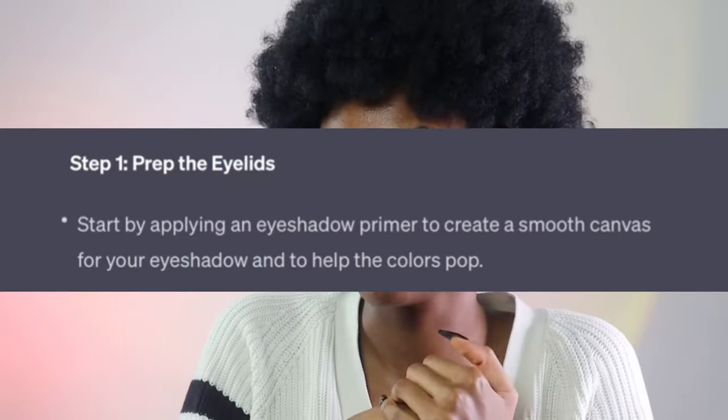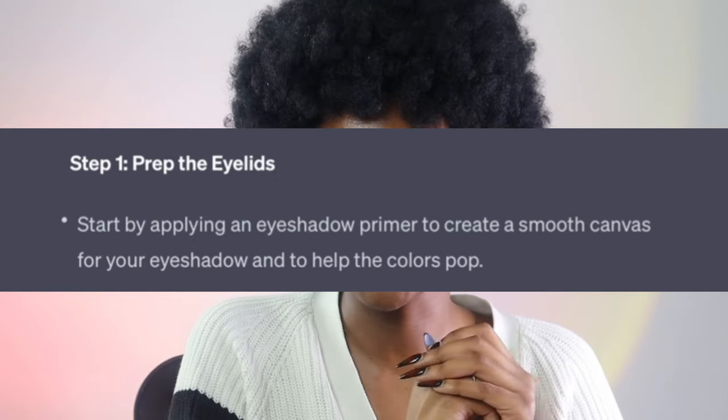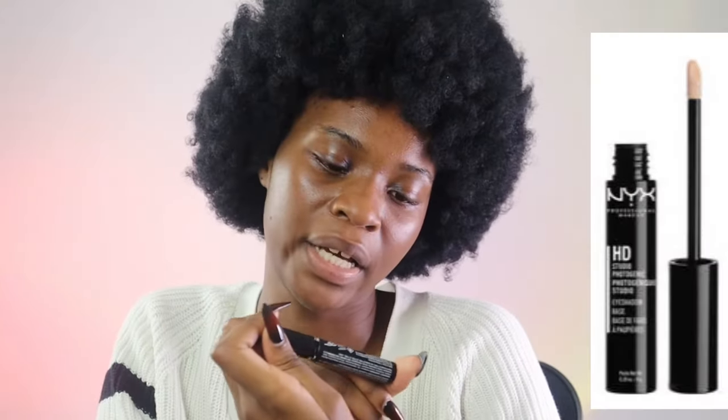Step one. Start by applying a shadow primer to create a smooth canvas for my shadow. I actually do have eye primer, so we're gonna go in with the NYX High Definition Eyeshadow Base. It's gonna do what it's gonna tell me to do, you know? Something is telling me that this might not go well.